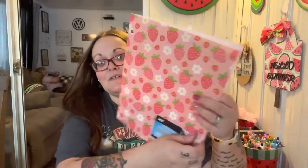I'm on the hunt for the strawberry notebook. Haven't found it yet, the spiral one. Still haven't seen it anywhere. On the hunt for that, because I want it really bad. And I had to get the cute little strawberry folder. I did get the binder, I believe. I don't remember.